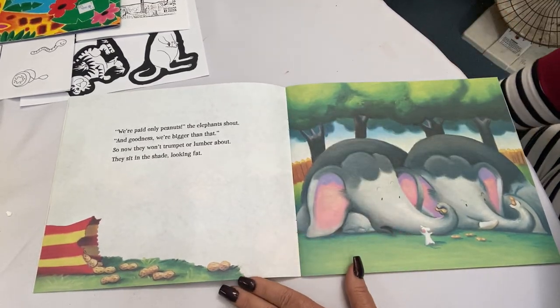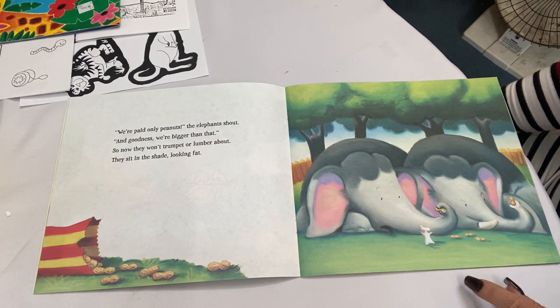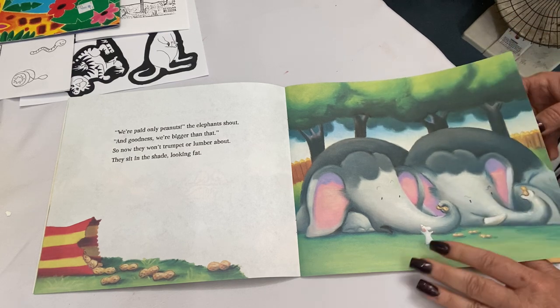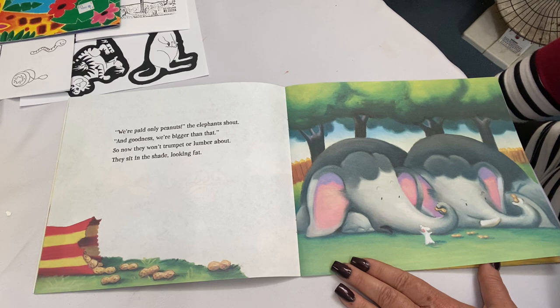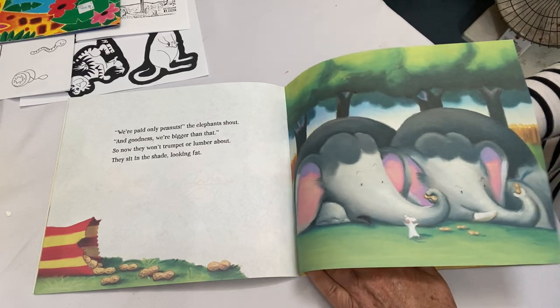We're paid only peanuts, the elephants shout, and goodness, we're bigger than that. So now they won't trumpet or lumber about. They sit in the shade looking fat. Uh-oh. They're not getting enough food. They're not happy. Do you have a dog? And when you feed him, do you see how happy he is? If you don't feed him, what happens? Oh, I know what happens. He gets sad. He wants some food. He wants to get happy.